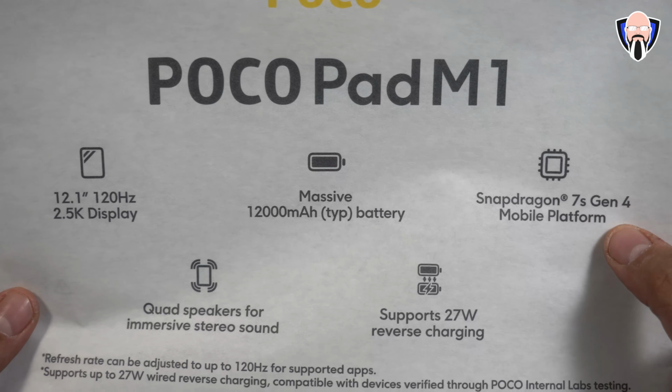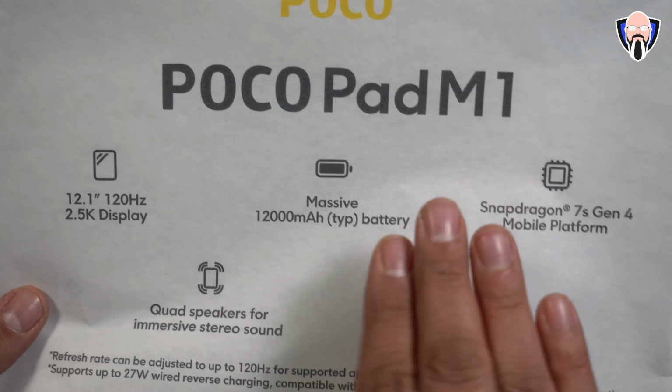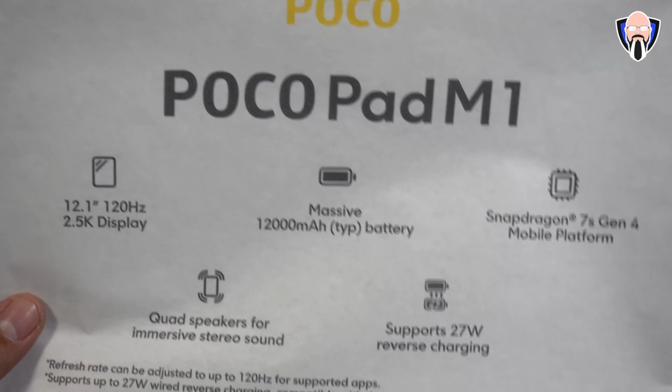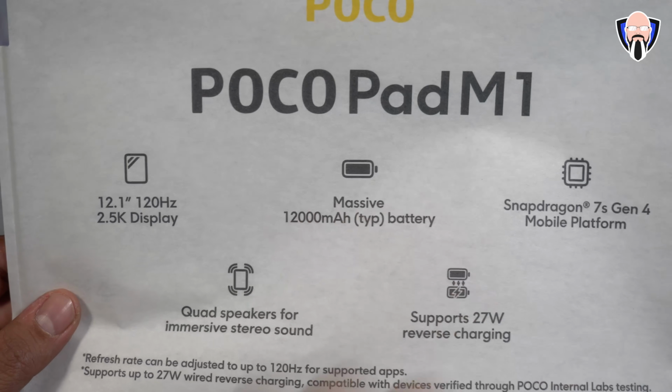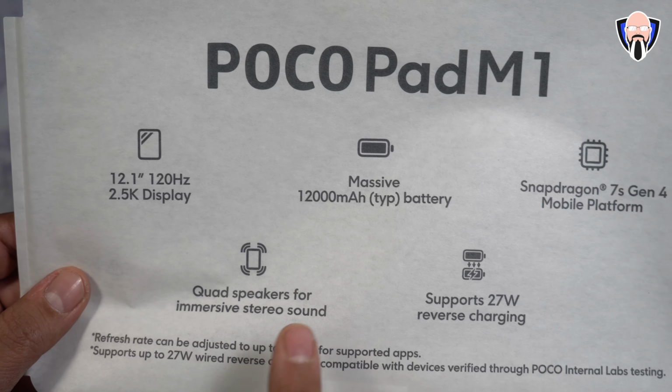The 7S Gen 4 mobile platform processor is going to be here, so definitely a mid-range type of experience, which means not as much demand on the actual processing, but it also provides us a much longer battery life with that massive battery that we have. Quad stereo speakers here with Dolby Atmos.